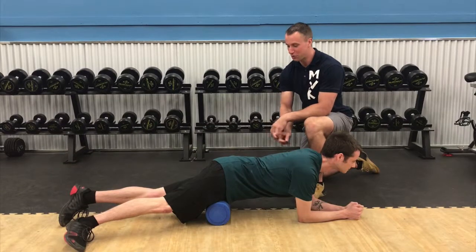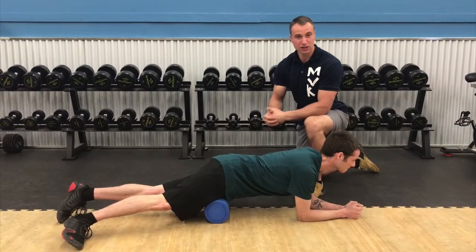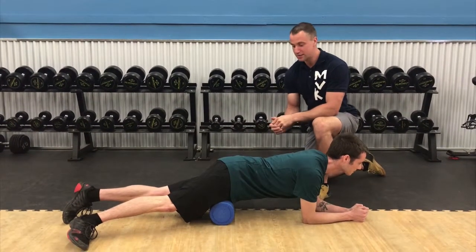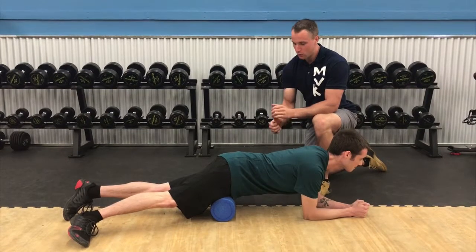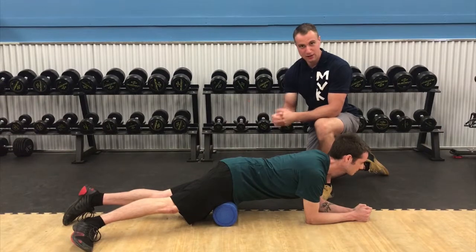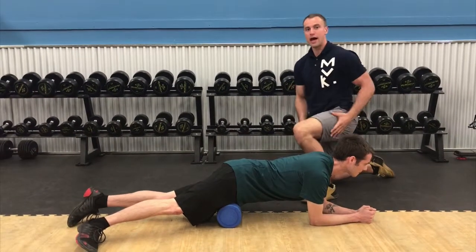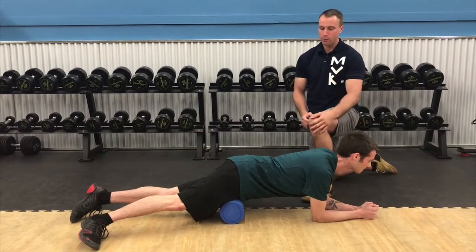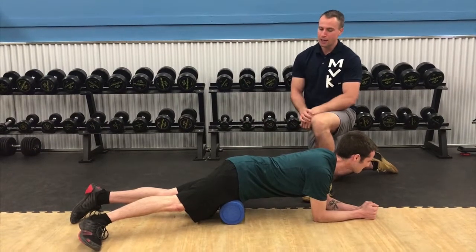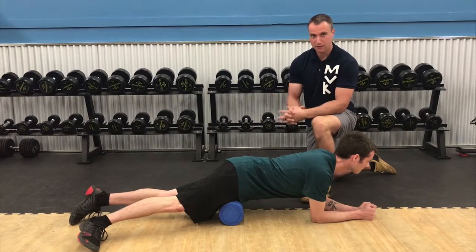We usually like to go a little bit longer, and you can see instead of moving back and forth, he's actually locating spots that are really tender. So he's finding knots and trigger points, and he's just letting that foam roller sink in and penetrate those layers of muscle. And this is going to help release some of those tight muscles in the lateral aspect of the thigh. It's going to help if there's too much tension pulling on the kneecap, and just help increase the robustness of the muscles.